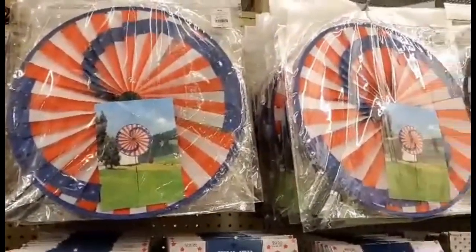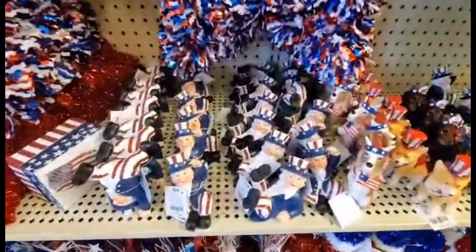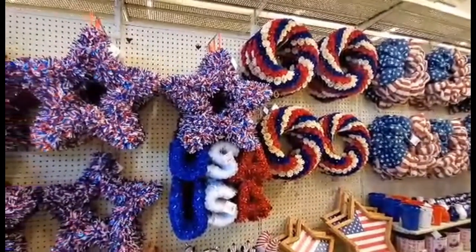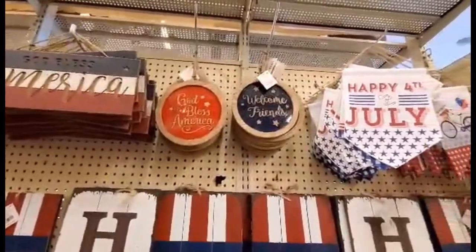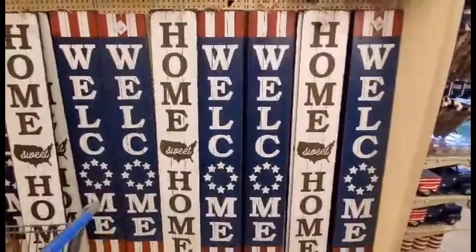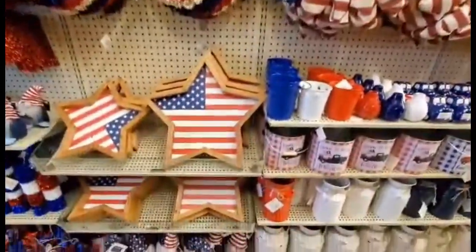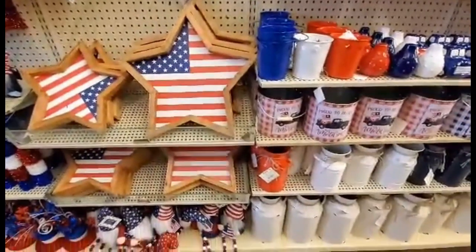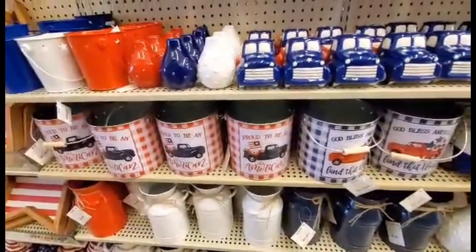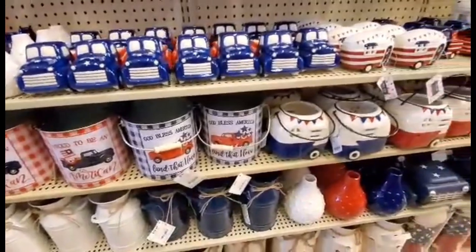I love going to Hobby Lobby for all the 4th of July decor. I think it's the best place to find patriotic decor for every area of your house. As you can see here, different signs for indoors, outdoors. It's perfect. There are a lot to choose from. Everything is 30% off. And I just got one thing because I'm waiting for them to be 40% off. But I know things fly off the shelves very fast, so probably I'll come back soon.